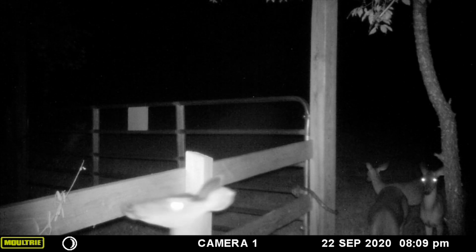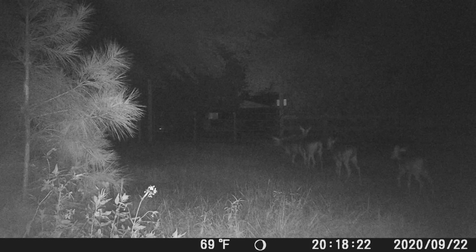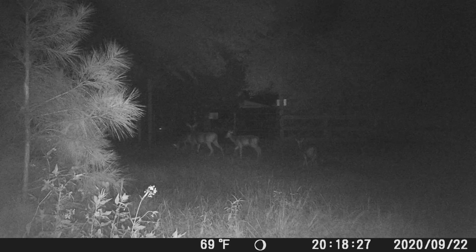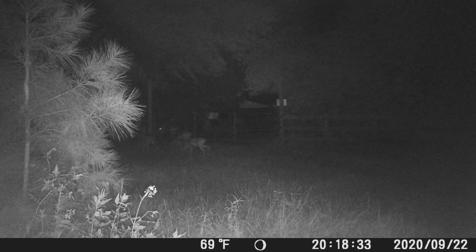More does coming up to the fence. I don't know why they don't just walk around, but that's what they do. Look at this guy. He cleared it by a foot, I think. That was pretty funny. And this is that same group of does walking up to the fence. I think they do it almost every night. Certainly several times a week for sure. That's their crossing spot.